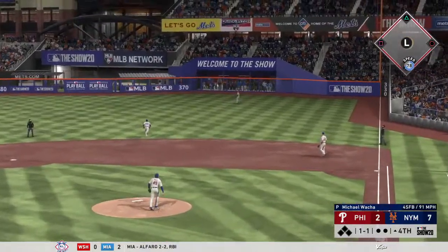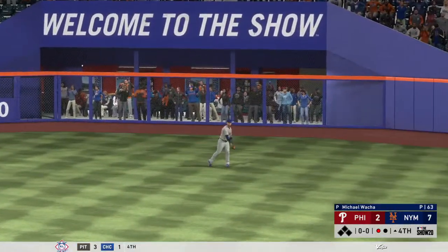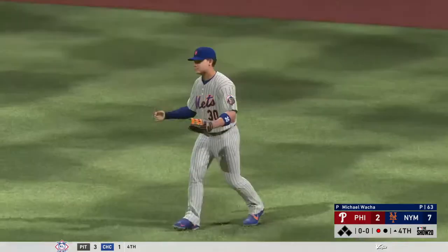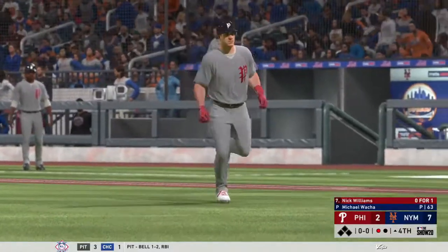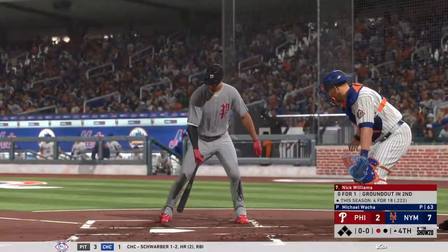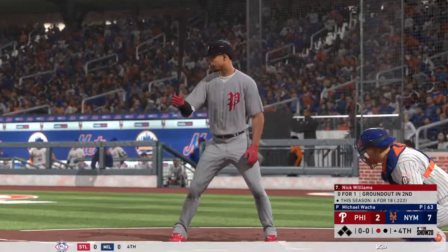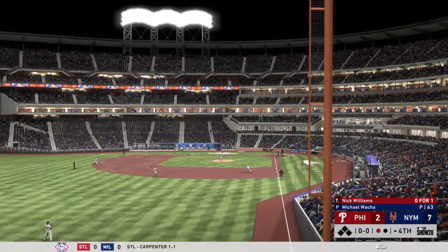In the air to straightaway right. Conforto is there to put it away for out number 1. The center fielder, number 5, Nick Williams. So next to the plate for the Phils, Nick Williams. He got on top of one and was a ground out victim last time.